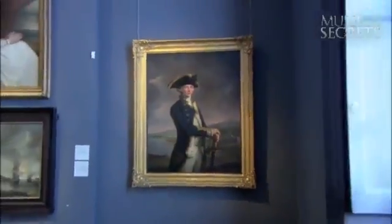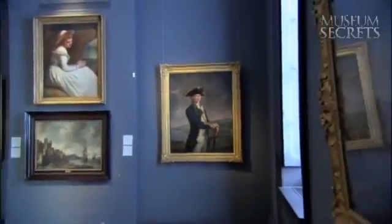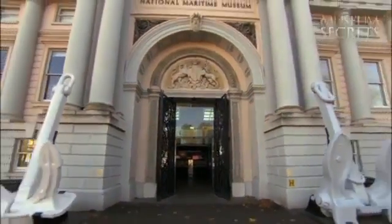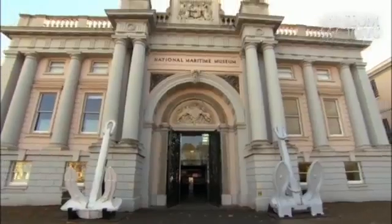Was Britain's greatest war hero the target of a skilled marksman, or was he simply the victim of a random gunshot? This is our museum's secret.